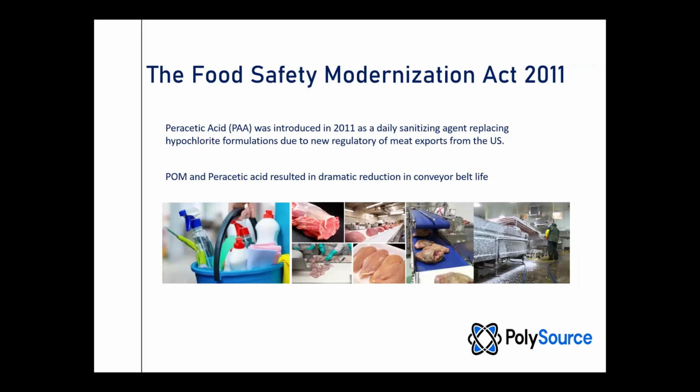It was about 2014 once it finally made it to these plants. And peracetic acid was introduced as a new daily sanitizer, replacing hypochlorite formulation. Part of this new regulation was that your meat products could not touch hypochlorite or come in contact with surfaces that have been with hypochlorite. So that's why peracetic acid was introduced.